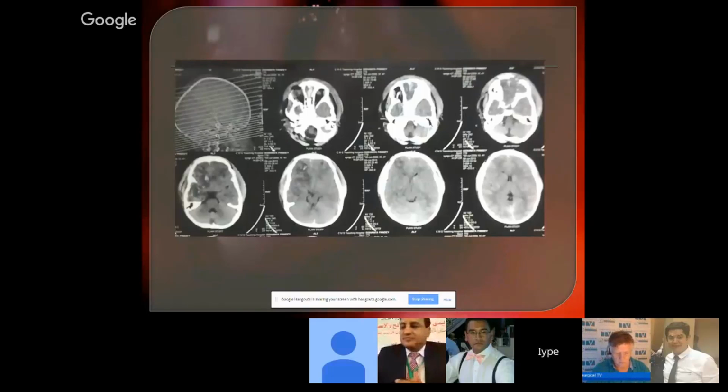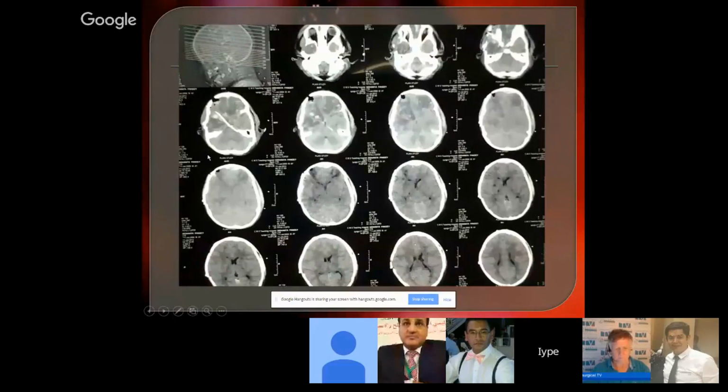Another one. This is a child whom we were called for, and with this scan in the emergency, the child was okay. The child had a motor score of 5. The cisterns are seen, but suddenly this child deteriorated to motor score 2, and we took him up for cisternostomy. So you see the kind of damage this child had.